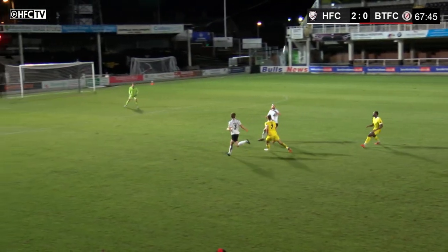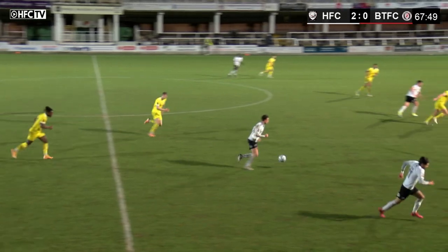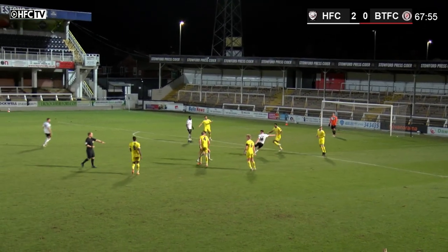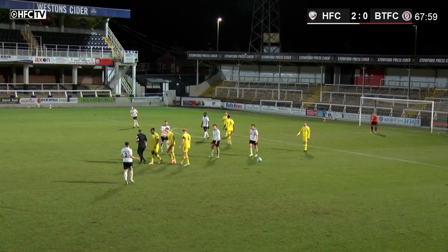Brackley come away with it. York's hopeful ball in behind, but as ever, Jamie Grimes is there. Flicks it on. Owen Evans now. Butlin's going to come away with it, but he's offside. And instead, we're going to come back for the Owen Evans free kick.